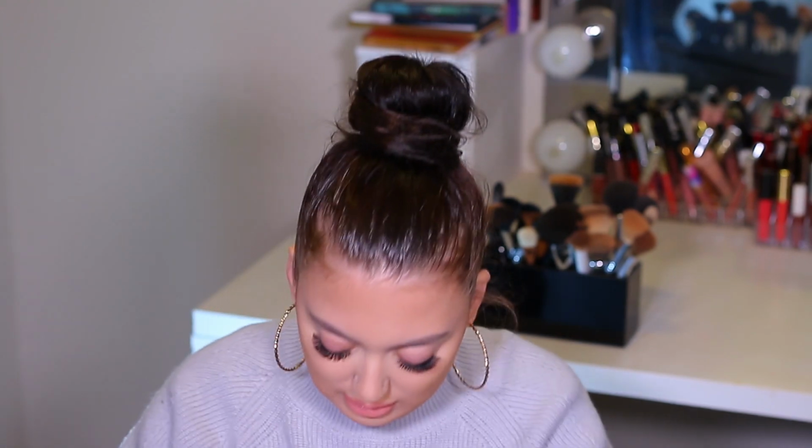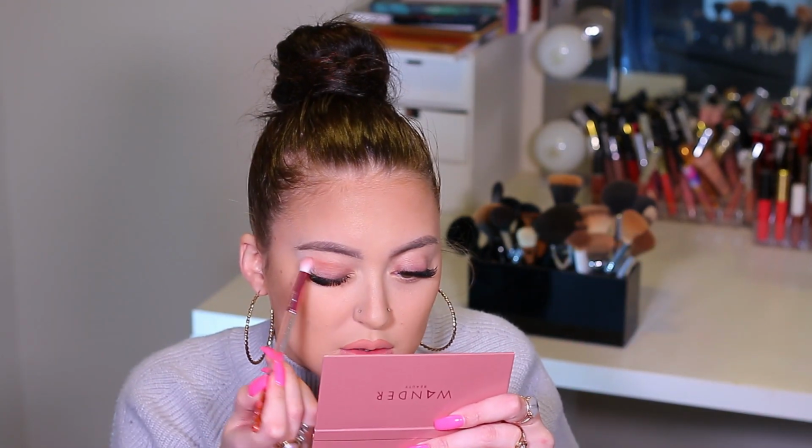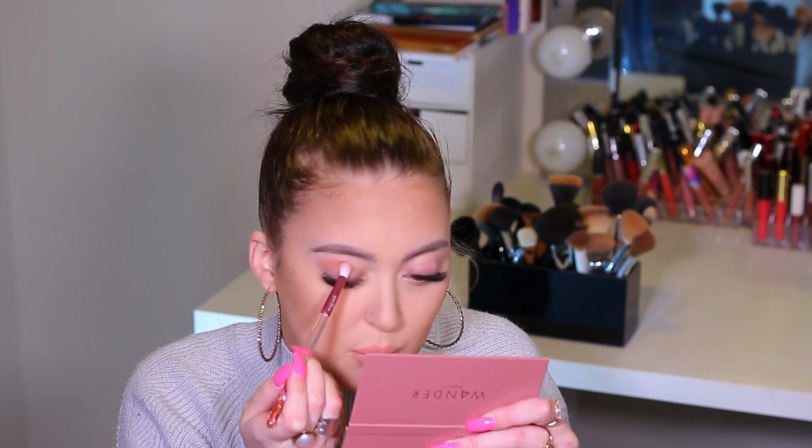So out of the 2 fluffers, they're not very fluffy, so it's not going to be very easy, but I'm going to take this one. And I'm going to take the shade Chateau. And I'm going to, whoa, that's got some pigment. It's actually a bit darker than I expected. This brush is wicked soft, no poking at all. So I'm going to keep it tight into the crease rather than fluffing it all over the place.